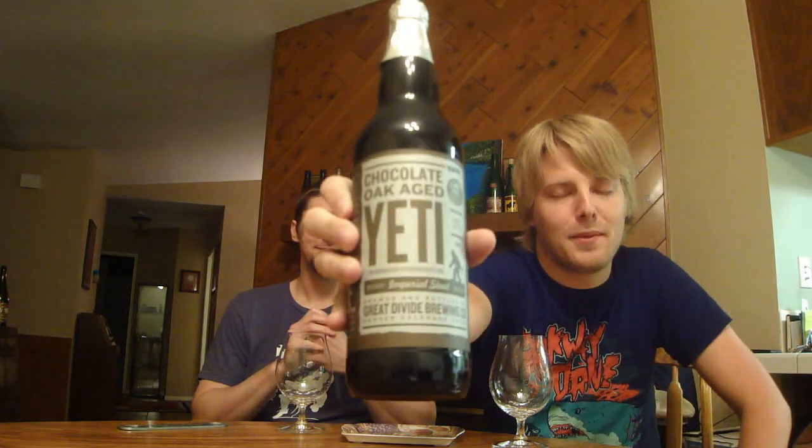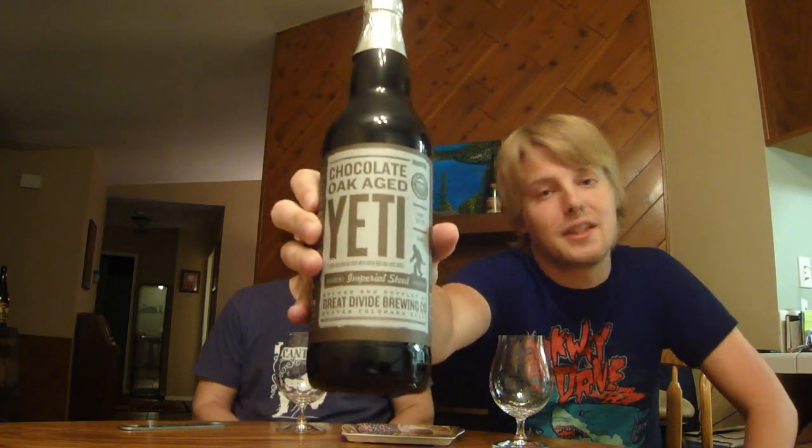Today we're going to be looking at a Yeti variation, and this is the Chocolate Oak Aged Yeti. You saw me not too long ago review the Espresso Oak Aged Yeti, which was phenomenal. Now this is basically the same thing, just with chocolate instead of espresso. 9.5%. Says it's a stout aged on oak chips with cocoa nibs and spice added, and the spice is actually cayenne pepper, which is kind of interesting to use in a chocolatey Imperial Stout. So yeah, should be interesting.